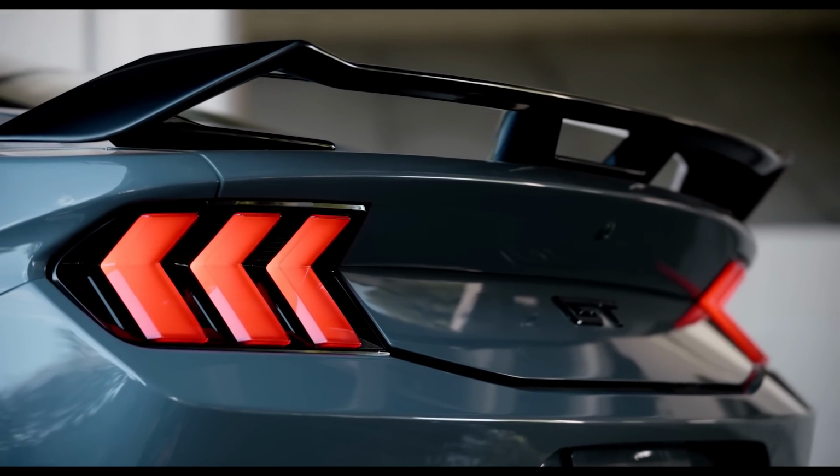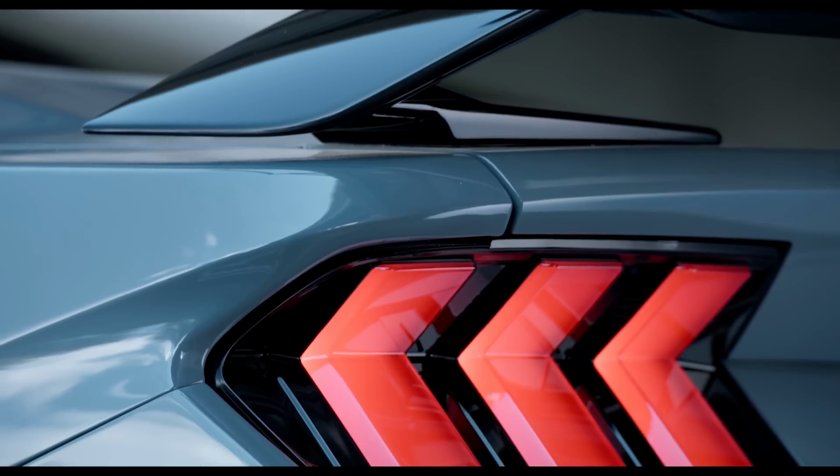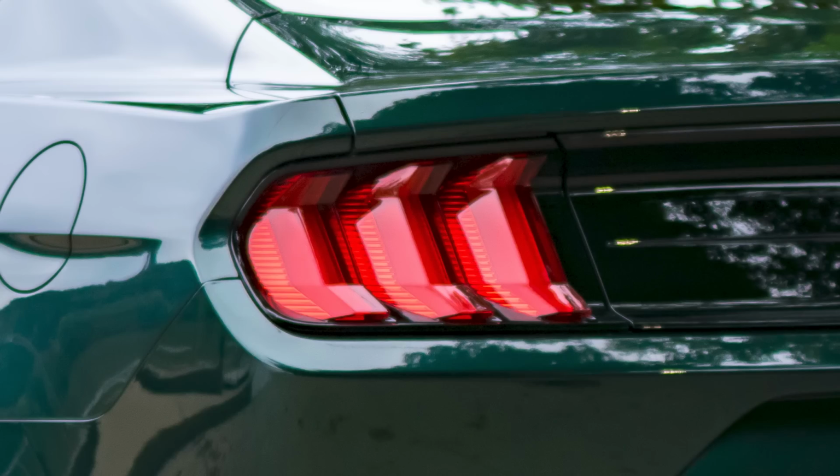My only complaint about the back end is that the taillights look simpler and less exciting than the last generation, which had some more details and depth to them to make them a little bit more interesting.